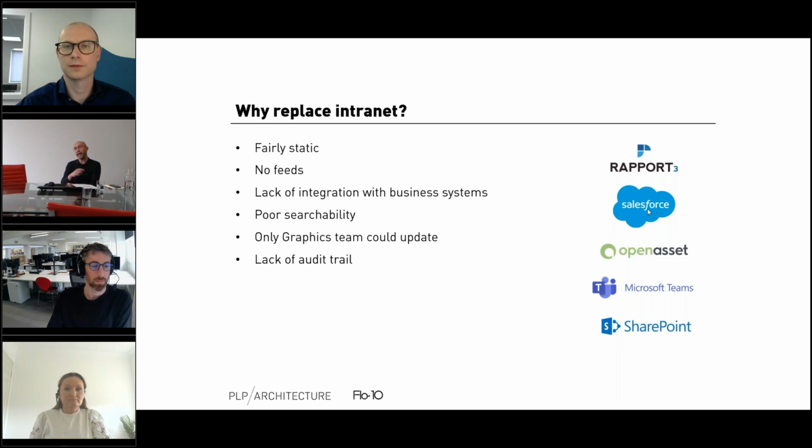So we had Open Asset, which we use for our image library. We've got Rapport, which is our staff database. And then we use Salesforce as our project database. And we didn't have any kind of database of project documents. Instead, all of our project documents were just being held in folders on drives, and most of the time not accessible to any staff at all.